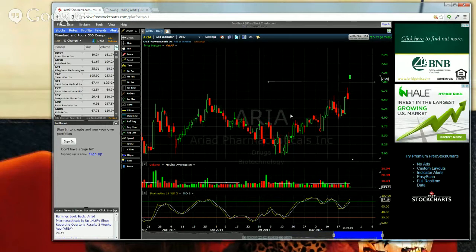and see if that holds today. If you're going to look for a fade, these are obviously levels you'd want to either take profits or set stops at, or even entry points. But it looks like it's starting to fade back down towards 7. Let's see if that holds.